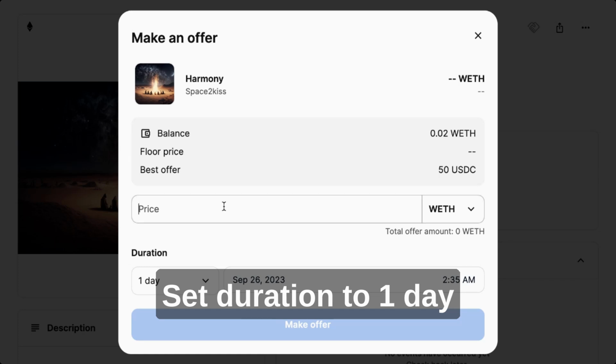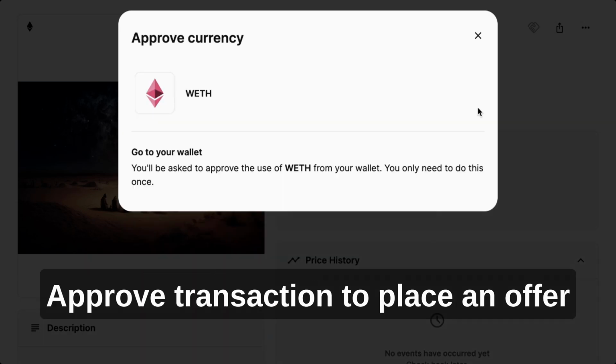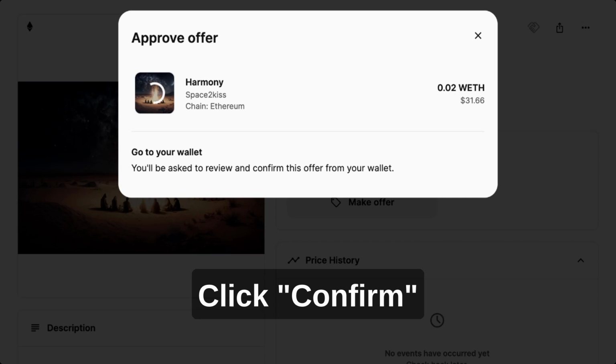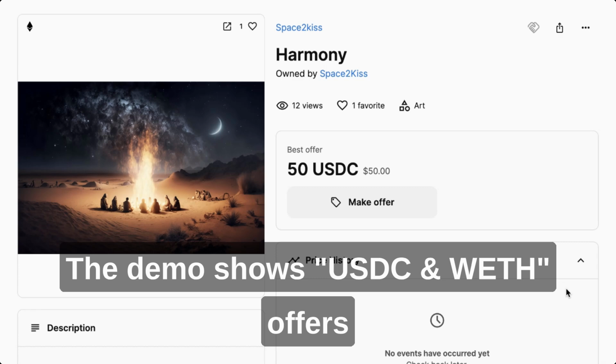Set duration to 1 day. Enter offer price in Wrapped Ethereum. The demo shows $30 in WETH ERC20. Approve transaction to place an offer. Ensure Ethereum is available for fees. Click Confirm. The demo shows USDC and WETH offers.